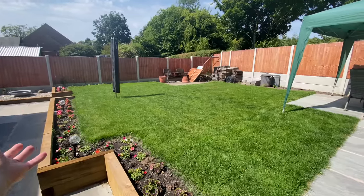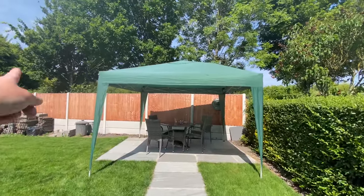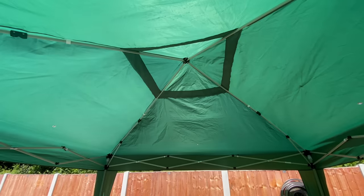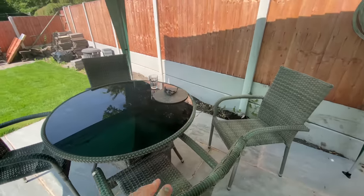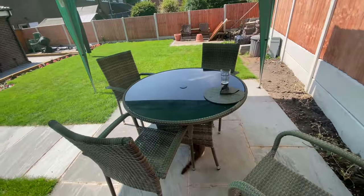I mowed the lawn again, and we had some guests over, so we actually borrowed this pop-up gazebo, which is quite a sturdy one actually. We borrowed it from my parents. We used the same one for Matt's birthday last year, and we all sat out at the table. We only had two guests and we had a barbecue, so that was rather nice.